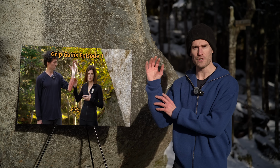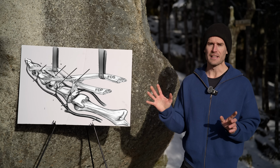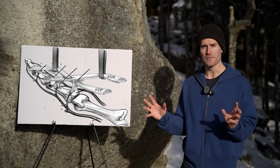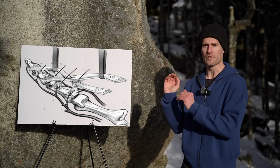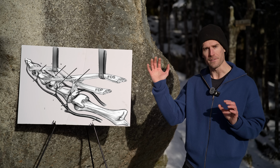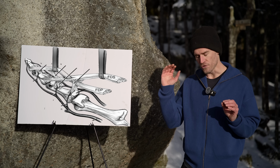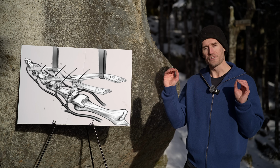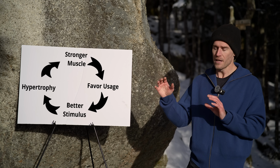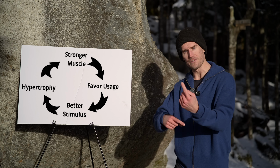FDS is the superficial finger flexor and our second most important climbing muscle. The relationship between FDP and FDS is more complex than most climbers realize. While FDP dominates on small hold climbing, FDS becomes increasingly important as hold size increases. This interaction creates a fundamental training challenge. It is extremely difficult to develop both systems equally. Most climbers unconsciously specialize and gravitate towards movement that favors their stronger muscle group, creating a self-reinforcing cycle.